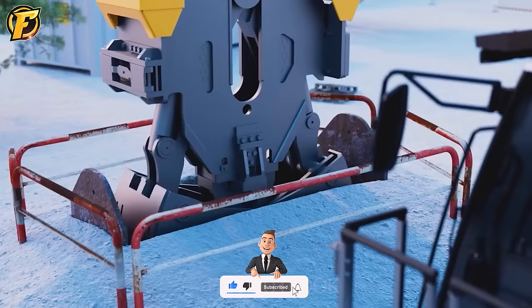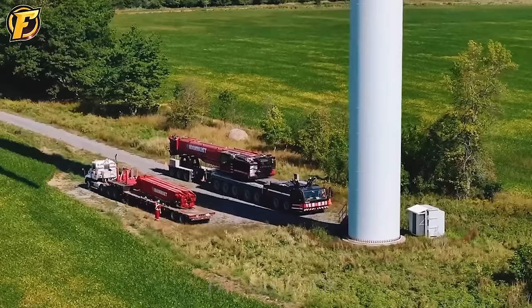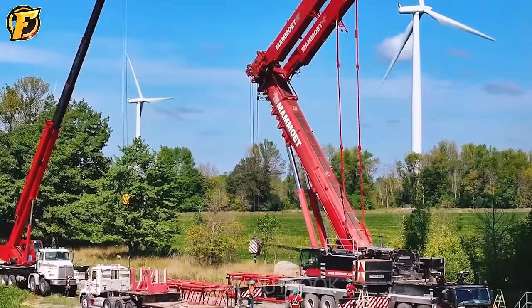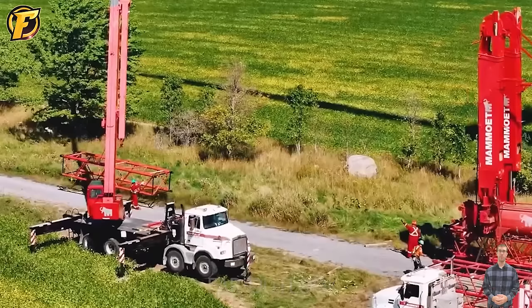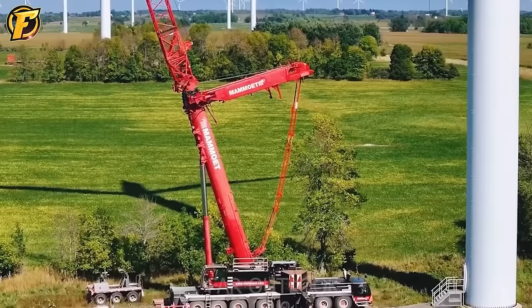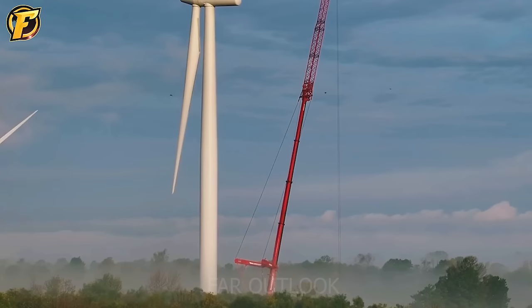The process by which the Mamoe Liebherr mobile crane carries out wind turbine generator maintenance is completed in a robust and professional manner. Using Mamoe Liebherr mobile cranes to maintain wind turbine generators is the perfect choice and a clear demonstration of the advancement of technology in the construction and renewable energy industries. If you are interested in crane operations or wind energy, this video will provide interesting and informative insights.